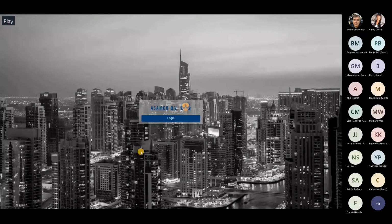Here with an introduction to the Samco portal, I'm going to show you how to log in and navigate your way through the Samco portal. This is online and features functionality that you can use online with your Sage Evolution system. Logging in is quite easy.